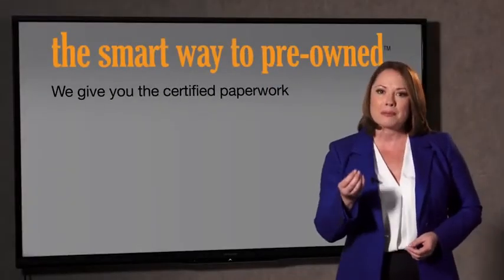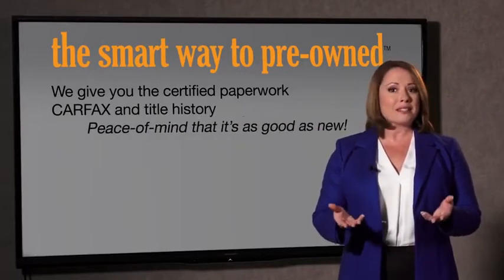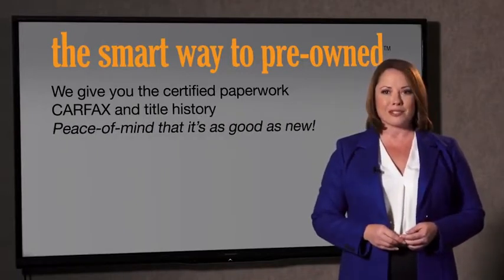Look, the best thing I like about Smart Way to Pre-Own, besides the great price I got, is that I know I bought a good car. Yeah, why should you worry if the odometer's been rolled back, or you're the victim of a salvaged or rebuilt vehicle, or worse, a washed title? We give you the certified paperwork, along with the Carfax and the title history, providing you with the peace of mind that your certified pre-owned is as good as new.